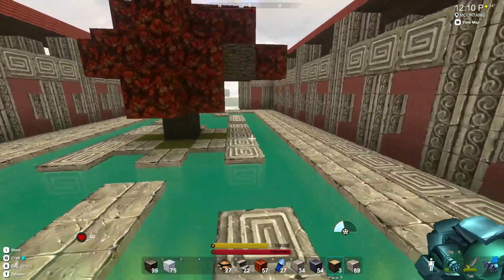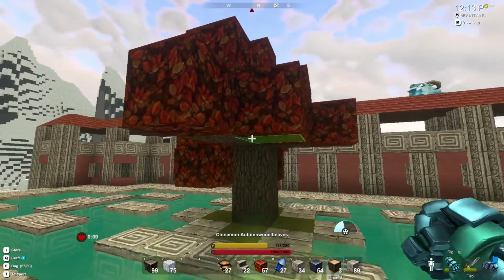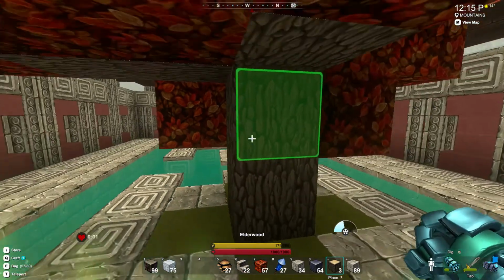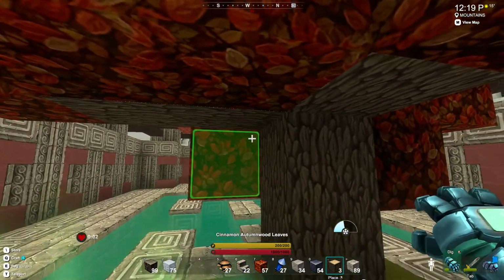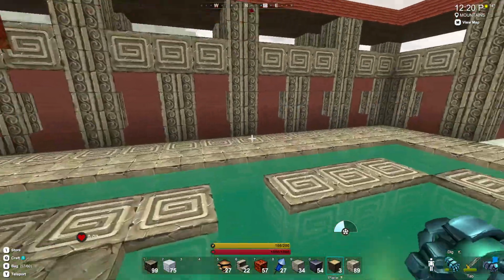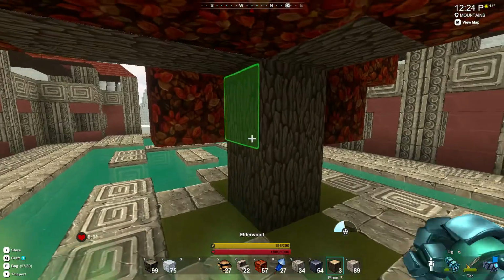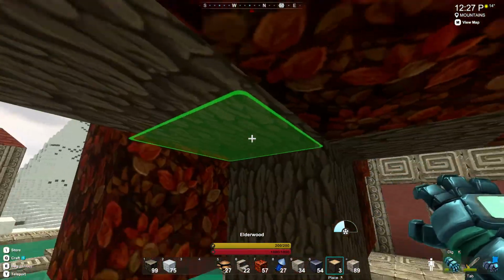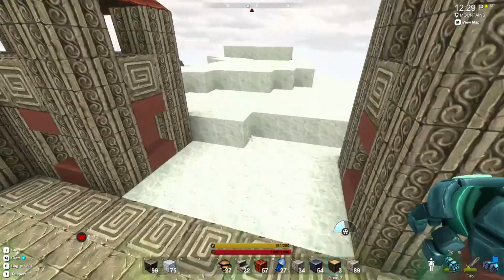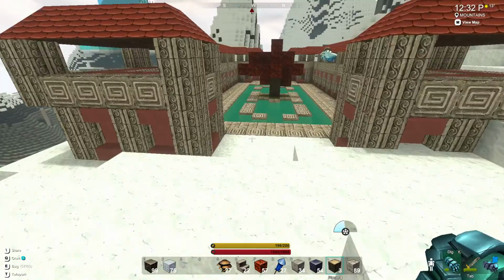I'm using the elder wood and the cinnamon autumn leaves. I like them as a combo. The elder wood's actually my favorite log in the game. I just love its texture. The cragwood and stuff like that is good, but it has a very cartoony texture, and when you want something that has more of a realistic barky feel, this is very good. Although the driftwood is also quite great, and I would love to have a version of that was a full log.